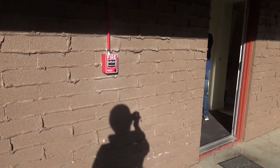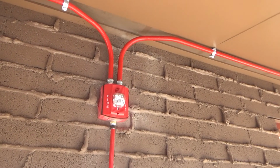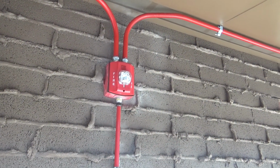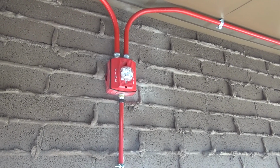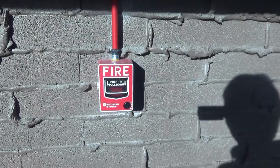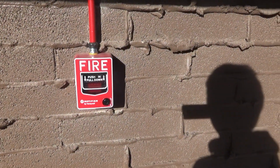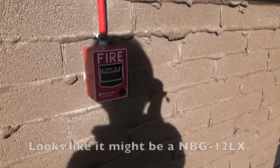Before we go in here, I got a fire alarm here, and the horn strobe, and I started to get into fire alarms a little bit, so I started to memorize what kind and model they were. The ones that they have here are Special Alert P2Rs, and you got a Notifier NBG12. I'm not sure if it's an L, X, or LX, but it's definitely a Notifier. It's made by Honeywell, as you can see.